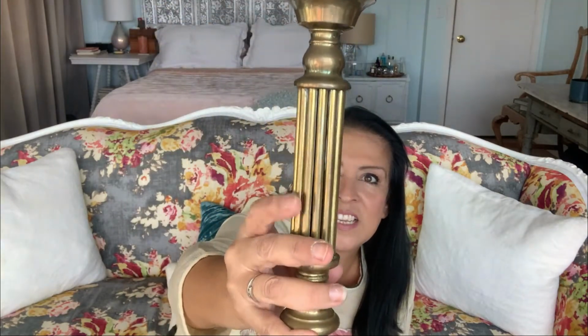I have another brass item. This time it's these great big, look how big these are, brass candlesticks. And these are interesting because they have these rods in the middle of them, so you can actually see light through them. So it's a set of 2. I'm gonna put $55 on these, and I'm definitely gonna put them online, but I thought they were super cool.